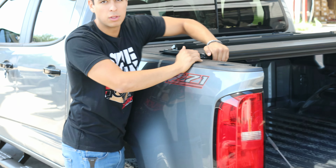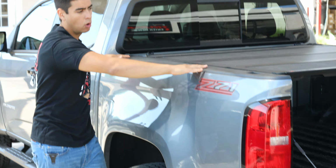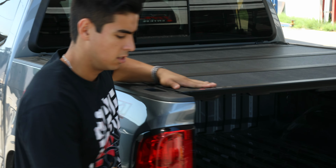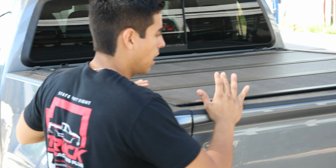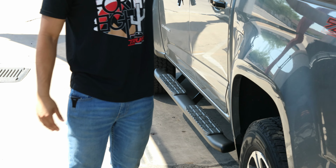The cover locks with each panel. Boom, low profile, security. Lock the tailgate and you're ready to go. We got the side steps, bed covers.